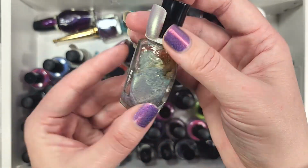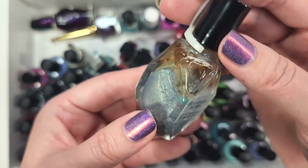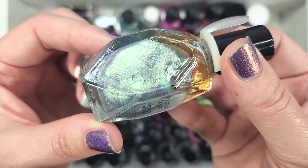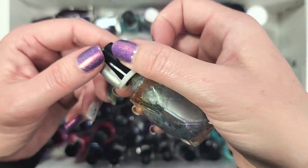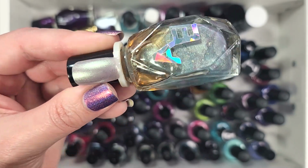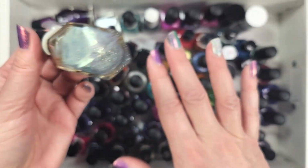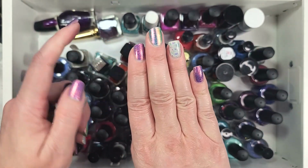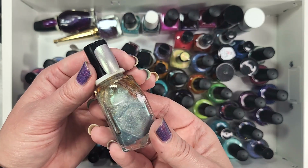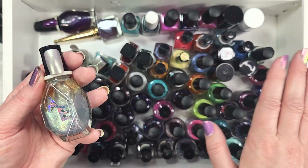We have another alter ego. This is Inagata Davida, and this one is interesting. It is mainly a gold shimmer, and I am continuing to find that despite me liking a color in the bottle, when it has prominent gold shifts, meaning most of what you're seeing in the bottle on the nail is going to be that gold shift, I don't enjoy it as much. I want to be able to see other colors in everyday lighting sources.